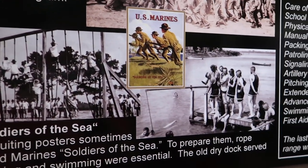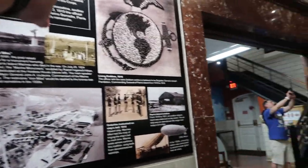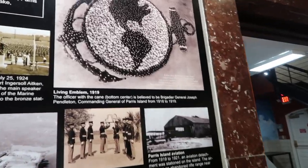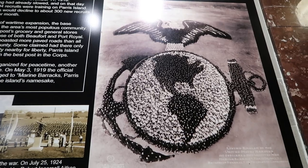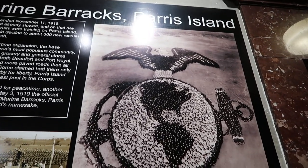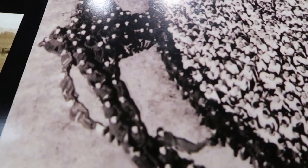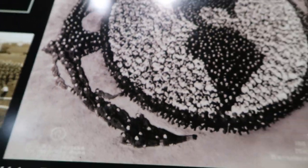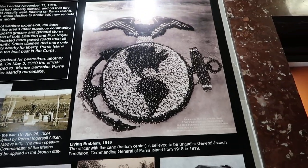You got your uniforms from 1960. Yeah, '98. Oh, look at that. That's made out of people. Yeah, that's awesome. Different uniforms, those are made of Marines. Look, there are people lying as the rope. So cool. Our school did that, but the beginning. Yeah, that was cool.